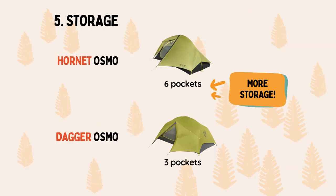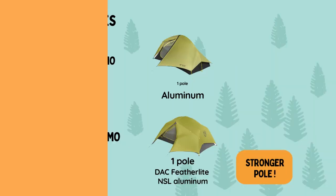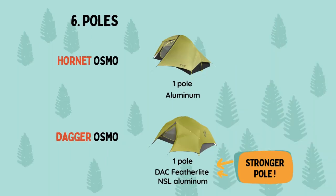Number five, storage. The Hornet gives you 6 pockets inside the tent where you can store stuff like your phone, wallet, LED lantern, etc. Number six, poles. The Dagger comes with the DAC Featherlite NSL aluminum tent pole. This is one of the industry-leading tent pole brands, known for its strength and flexibility.